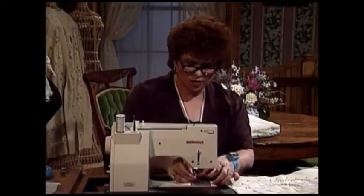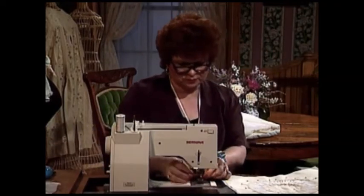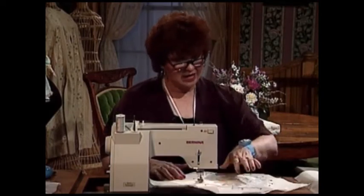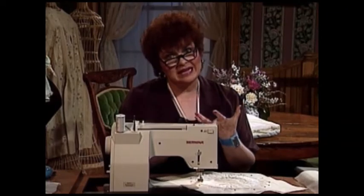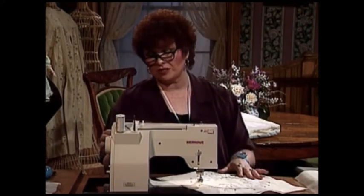Okay, with a little quick change of the foot right here, let me just put my regular zigzag foot on. And I'm going to put my circle of puffing right here. You remember we've made boomerang puffing, we've made circular puffing, we've made candle flame puffing. You can puff in any shape you want to. Remember, the choice is yours.